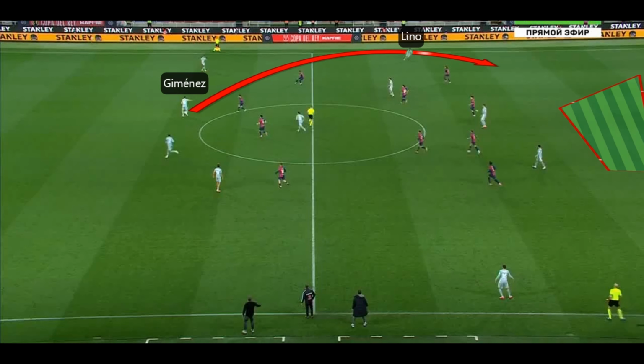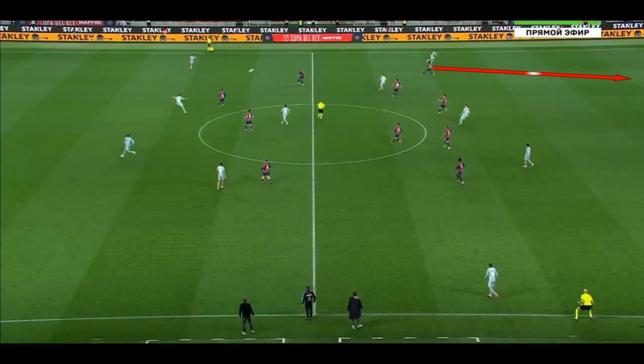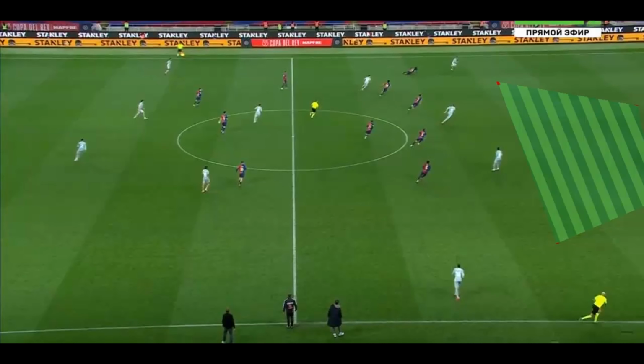A prime example of this counter-attacking strategy was evident in Atletico's fourth goal. The sequence began with José Giménez winning possession and delivering a well-weighted long ball over the top of Barcelona's high line. The pass was perfectly timed for Simeone, who made a deceptive diagonal run behind the defense. Barcelona's high line was exposed, and Jules Koundé, who was tasked with tracking Lino, unfortunately slipped at the critical moment, leaving the Atletico winger with acres of space to drive into.